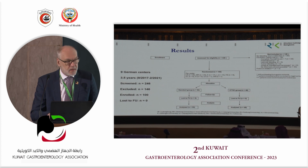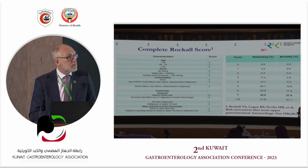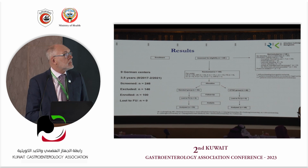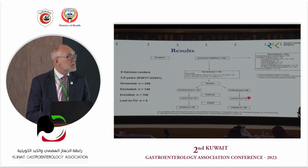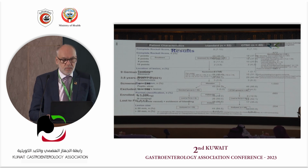In historical data, when the Rockall score was 7 or above, the rebleeding rate was 43% and mortality 27%. So this was the playground we looked at. We randomized in 9 German centers over 3.5 years. We randomized 52 versus 48 patients, either in the standard group or in the OTSC group.